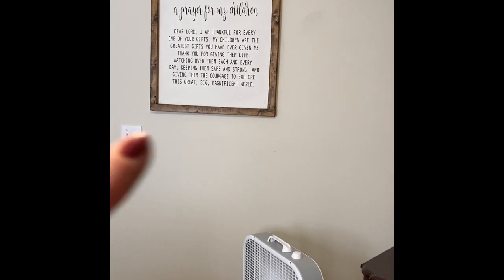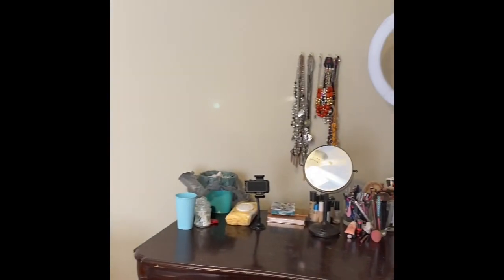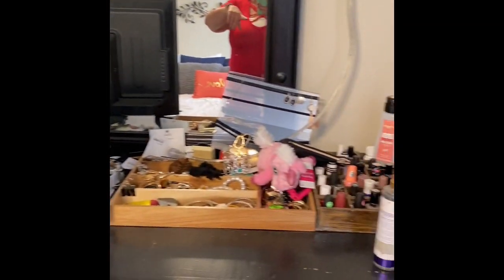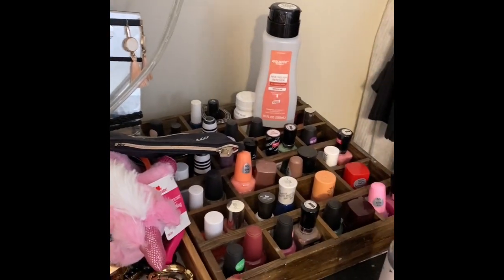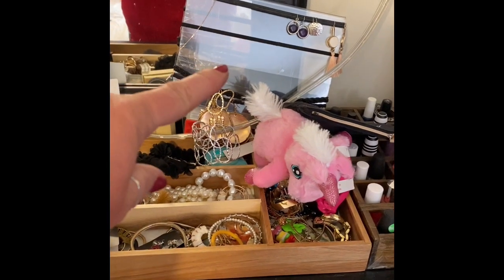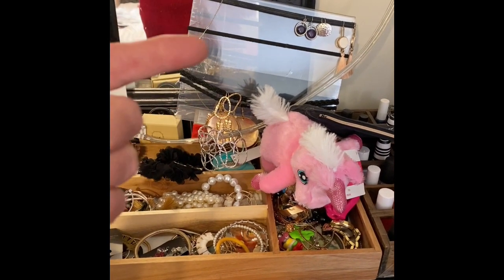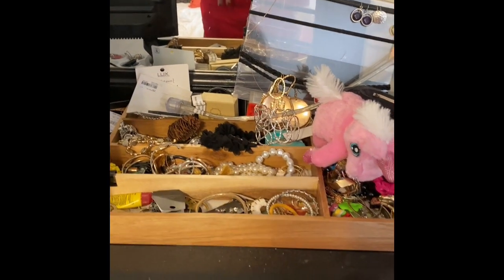And then this is something that my girlfriend got me for my birthday. And I hang on my necklaces and things like that there. And then I have these wooden things here that I put my nail polish in. I found this at a yard sale and put a backing on it, and that holds all my nail polish. And then I tried to make one of those that I seen on a video somewhere. It didn't work out too good. And then I got one of these to put on my jewelry, rings and bracelets and things like that.